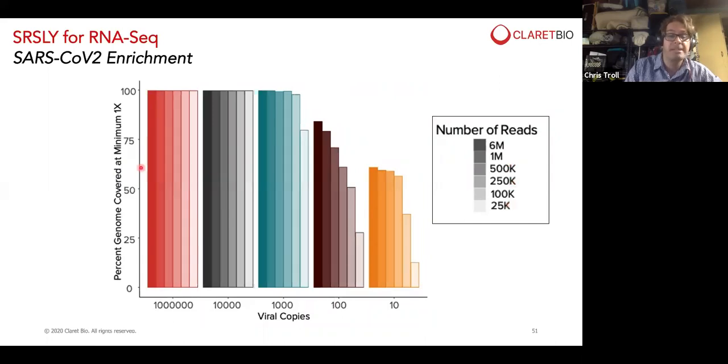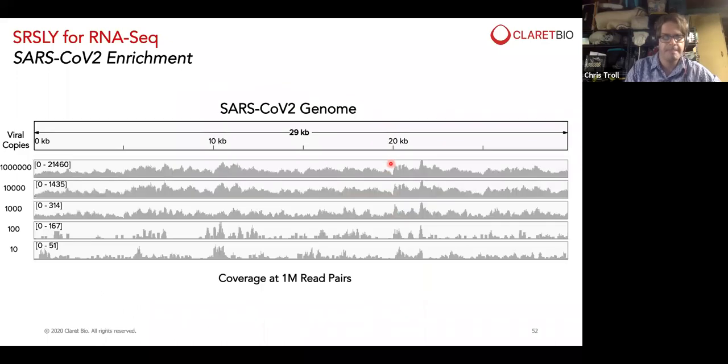And what you see here basically is that at 1,000 viral copies, even at 100,000 reads, you still get 1x coverage across the entire SARS-CoV-2 30 kb genome. That somewhat drops off when you get down to 10, but here even at 250,000 reads at 10 copies, you can still get 50% of the genome covered at 1x when combining SRSLY with low viral copies and an enrichment panel for SARS-CoV-2.